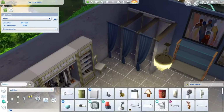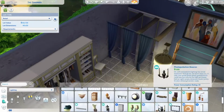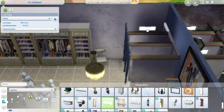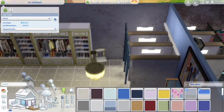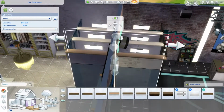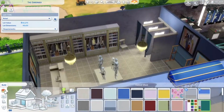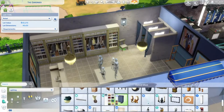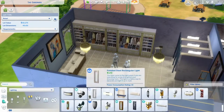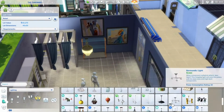Lighting for this one, I found it really hard to find that mix of fancy and accessible. I started putting these ones in that were the same as the other build, just because they give good white light, which I think is important in a dressing room, rather than light that's going to distort the colours of what you're trying on. But just trying to find the right mix here was insanely difficult for some reason.